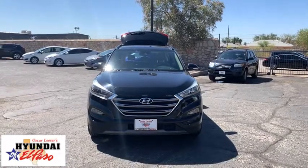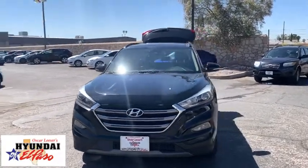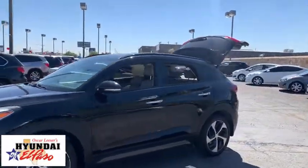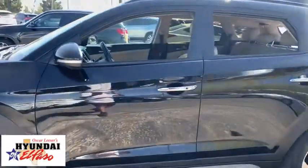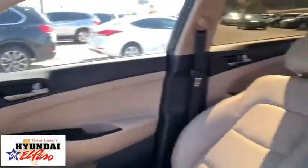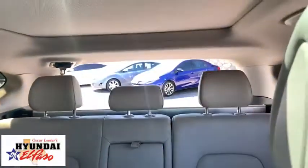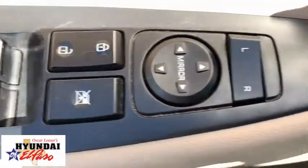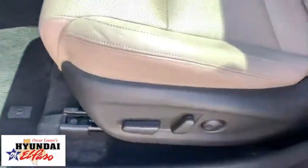Stop by and take a look at the 2016 Hyundai Tucson. Boasting low noise and vibration levels and a smooth ride, the Tucson combines the rugged utility of an SUV with the maneuverability and refinement of a car. With its spacious interior, small never felt so big. This vehicle has less than 80,000 miles. Here are some of this vehicle's great options.